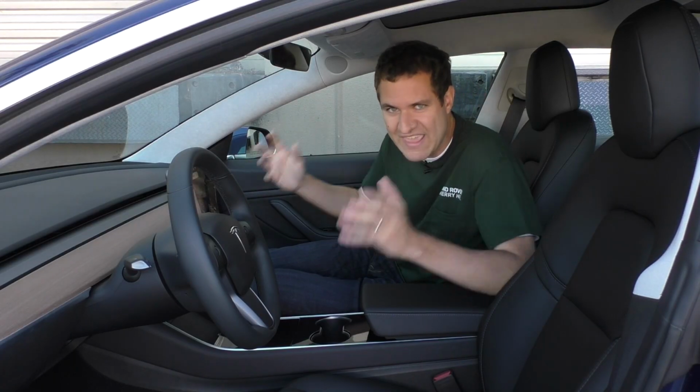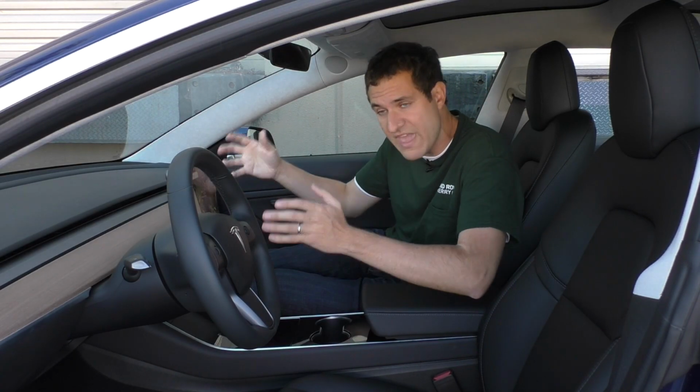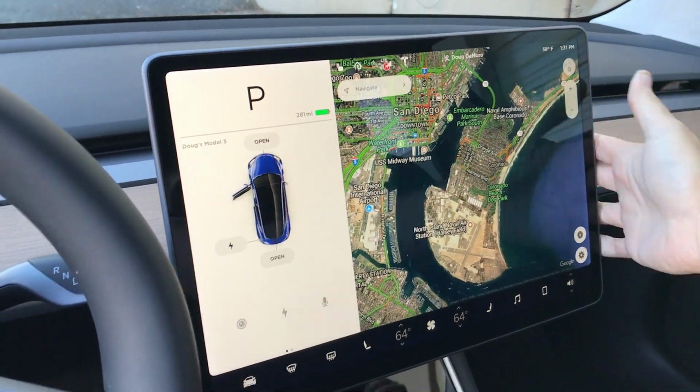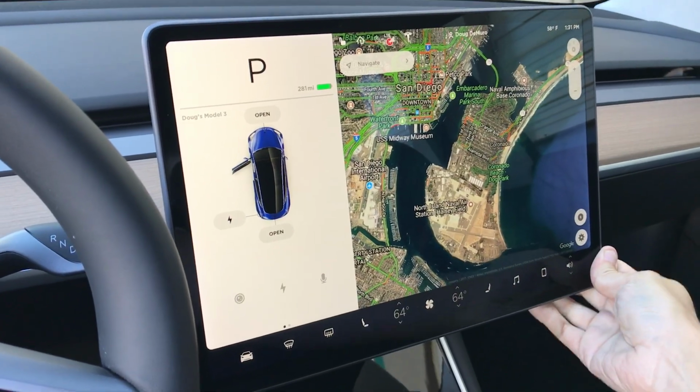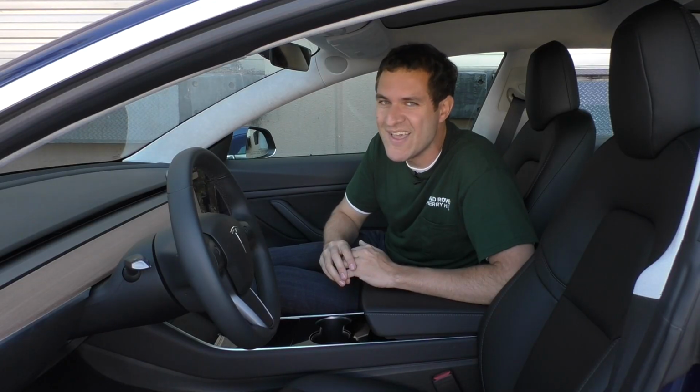The center screen is gigantic. It is incredibly responsive to your touch, and it is completely fixed. You can't move it, and it's actually really, really thickly stuck on there. Even if you want to try to push it around and do whatever with it, it doesn't go anywhere. It's really bolted down, and it has some amazing functionality.